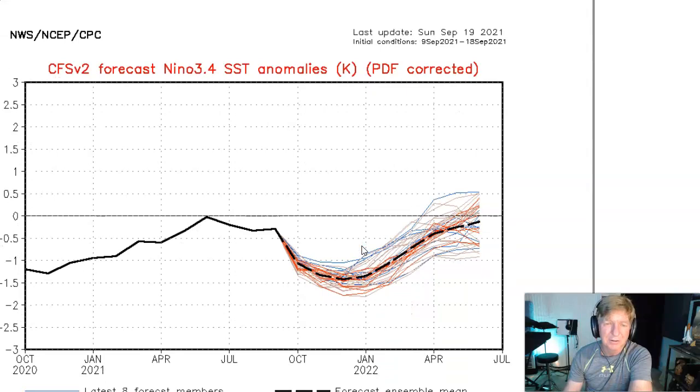The PDF corrected is considered the more correct, the more accurate version. Still, minus 1.45 degrees, beating last winter's minus 1.35 degrees. Even that seems a little bit suspect, but we'll see.